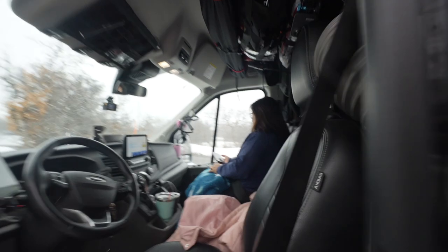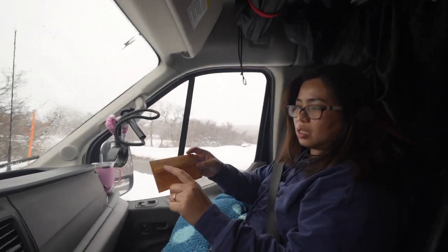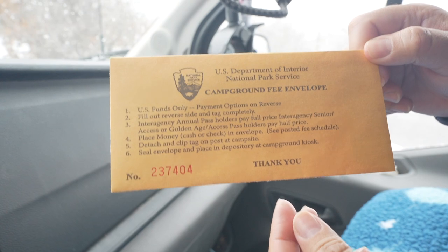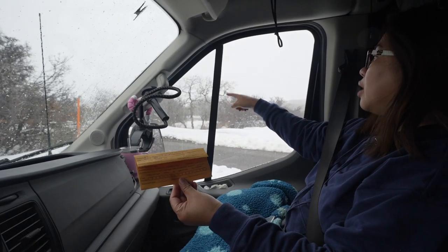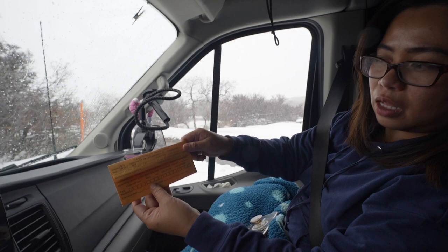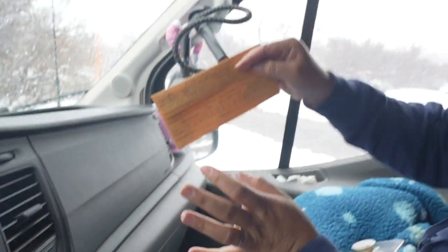We're gonna go check out the visitor center right now. So how do you reserve a site? You actually go to that kiosk, and then you get this campground fee envelope, and then you tear off the other part and put it on your site to let people know that you already reserved the site, and then you complete the following. You can pay cash or credit. Put the money in there and then drop it in the box.